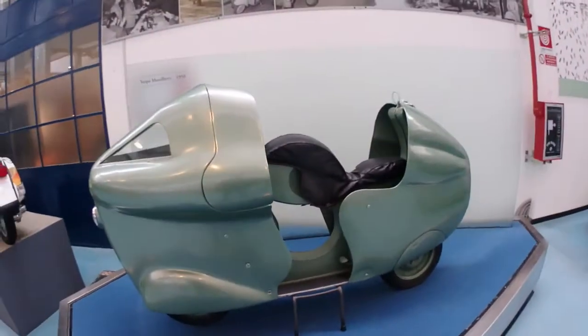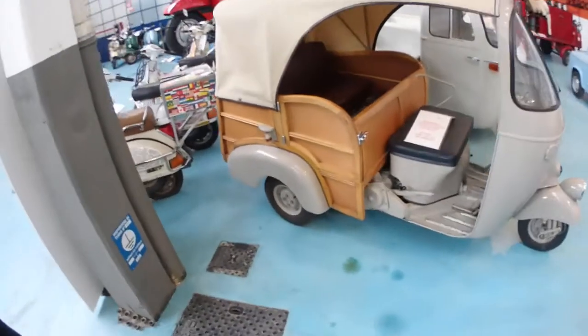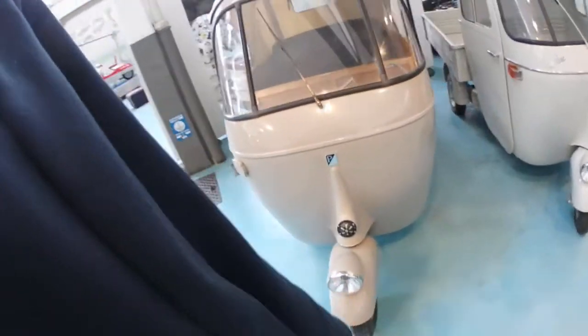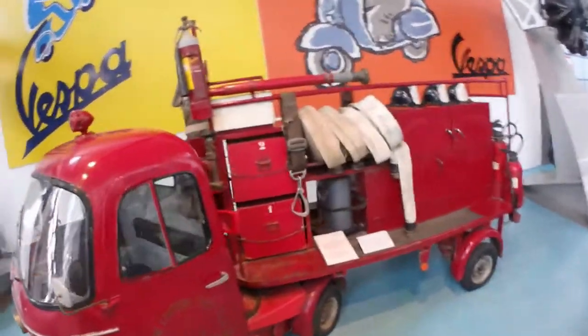This is a record-setting Vespa from 1950. Here's a sweet little thing. Oh, look at the headlight. That's amazing. Piaggio even made these little guys for firefighters.